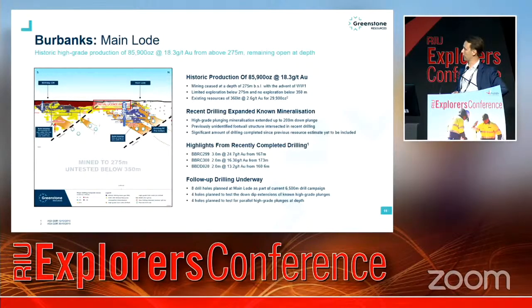Main lode is one of the 2 historic mining centres. Again, high-grade underground mining. In terms of forward-looking exploration, the multi-purpose drill rig is currently drilling the 4 northern holes that you see directly beneath the main lode. On the completion of those holes, the drill rig will then move to Burbanks North.